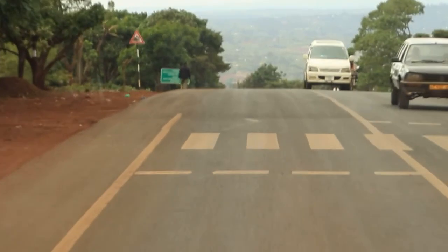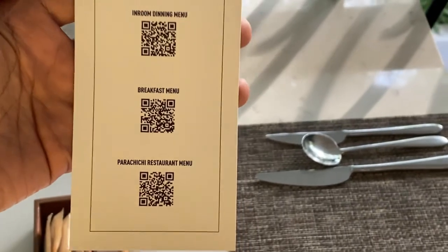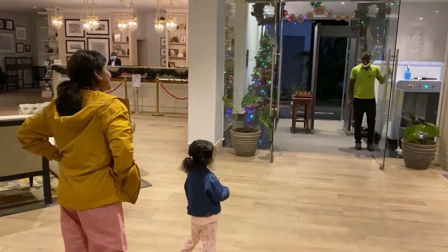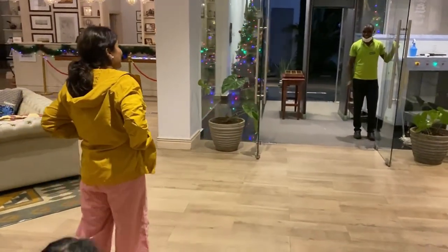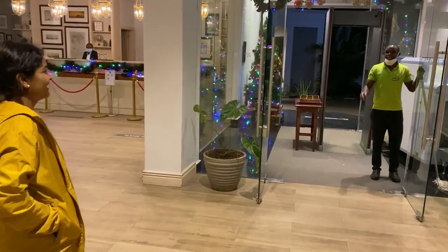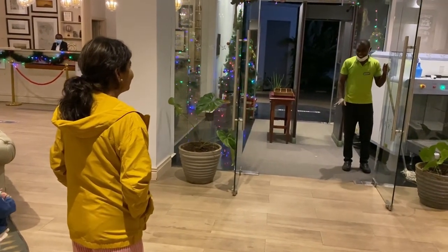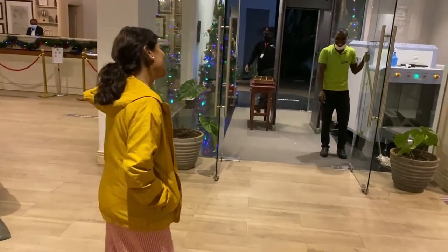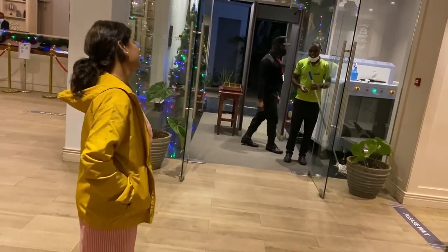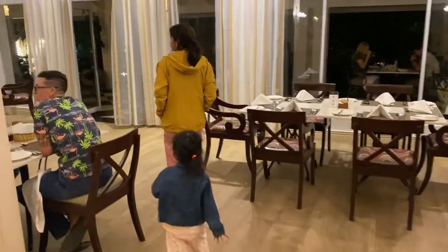Now moving back to our hotel in Arusha where we took our dinner. This is their menu card which you have to scan and read. Hello. We met an African guy who can speak Hindi a bit.